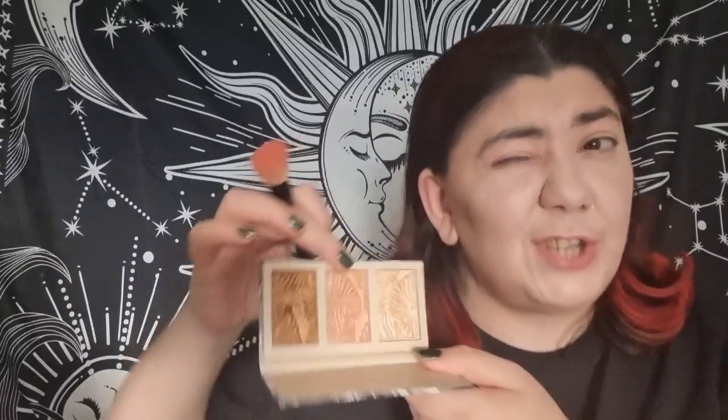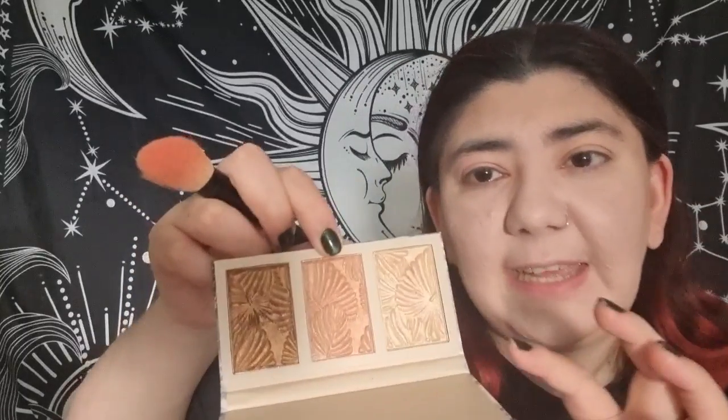The next one is a blush. This is a very peach toned blush, so I'm going to be very careful with adding it. Sorry, I just had a massive coughing fit. So this is the blush, but it's really peach toned, so I have to be careful, and I want it to be very buildable.